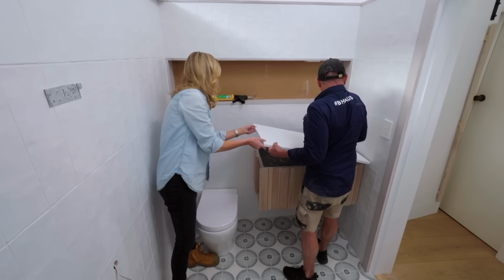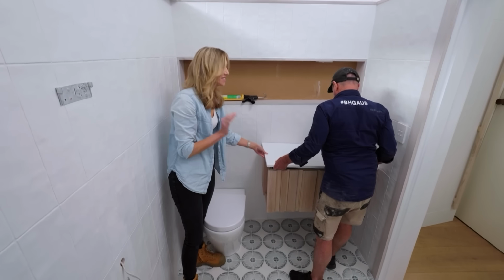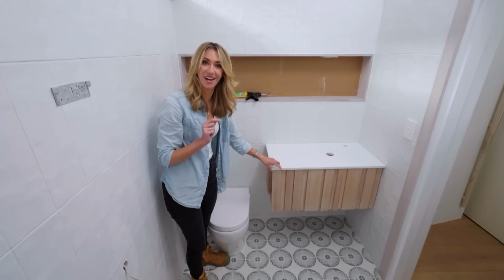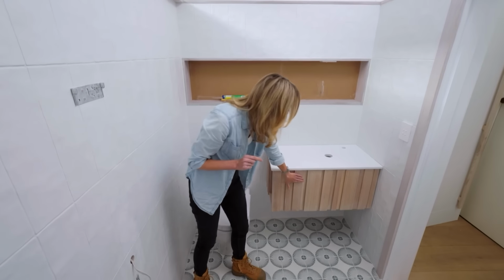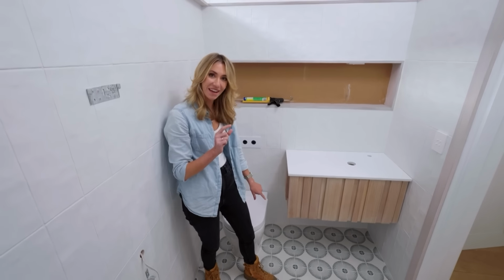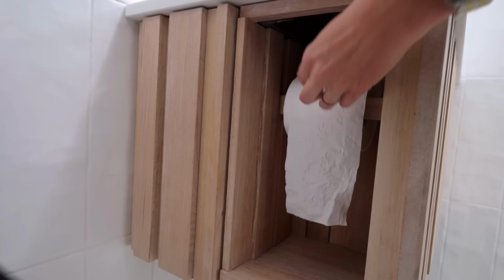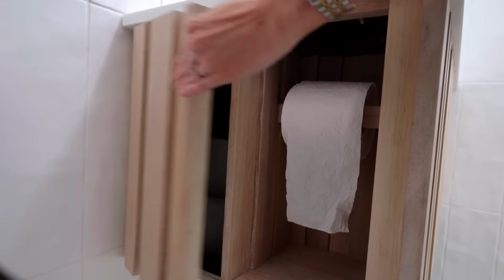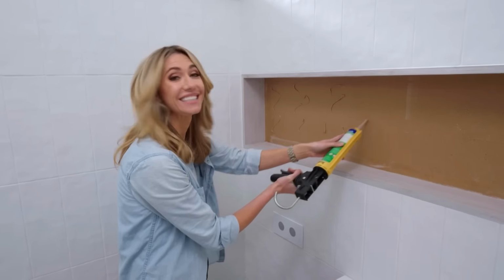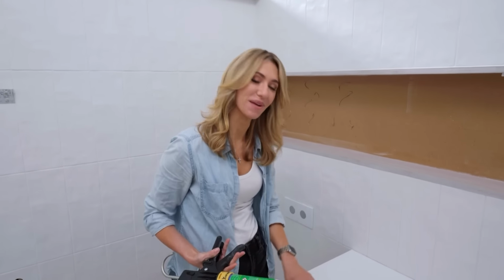Absolutely gorgeous. I love this bench top as well. And this unit being wall hung means that it doesn't encroach on the space and makes it seem bigger. It's a great visual design trick for a small space. This whitewashing on here also blends beautifully and softens the unit, but my favourite feature is this very clever toilet paper roll that's hidden inside. And the toilet paper, well, that goes in there. And our recessed shelf is getting a beautiful stone back to match the countertop.